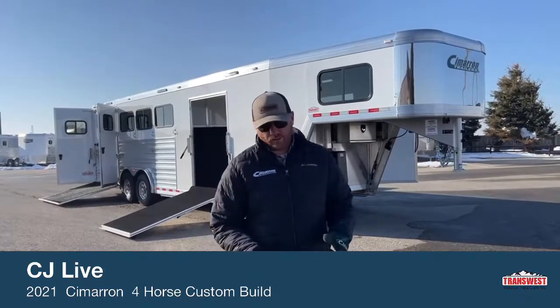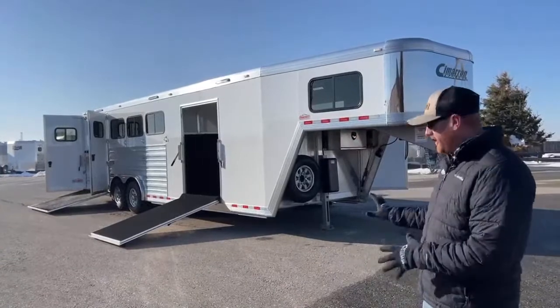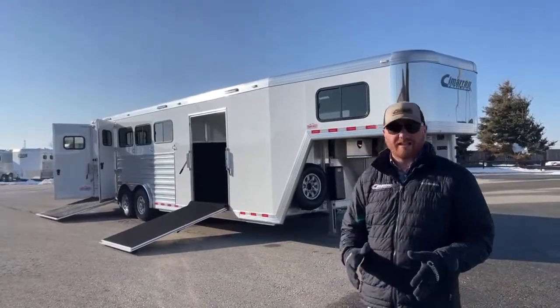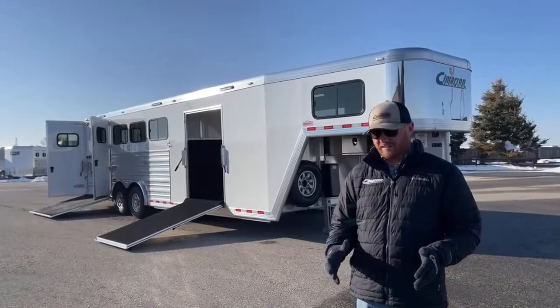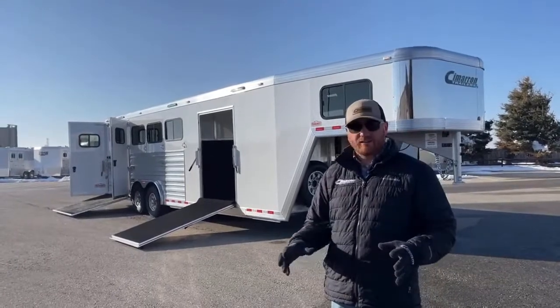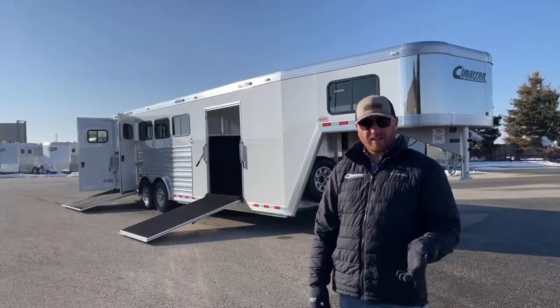Now, the reason why this trailer is so special is this is actually a custom order by a customer. So what we do is we love it. There's nothing I enjoy more than sitting down with a customer, going through what they're looking for in their next trailer, them throwing out ideas, them throwing out this is what I want, and then sitting down and going completely through it, making our suggestions as well. We learn a lot from the customers.